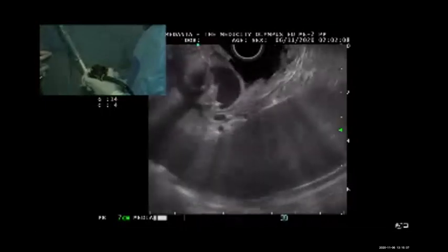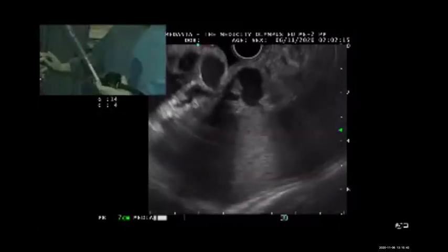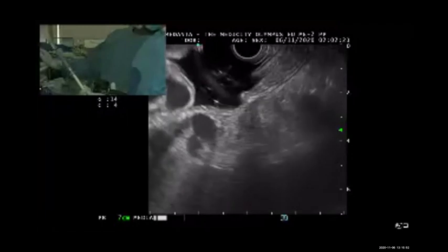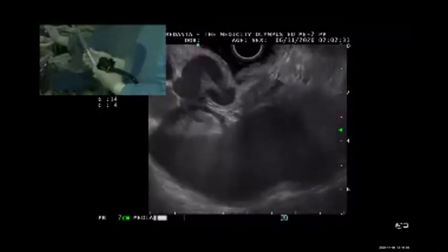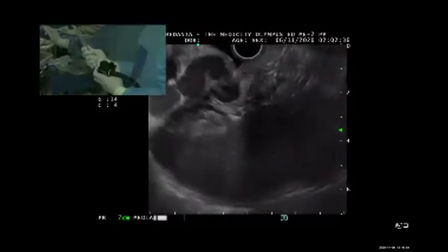Patient should be nicely sedated. You see, I think there's a small amount of calcification here. It could be from a previous glue injection done in another hospital. So I will again focus it. This is the varix which I need to do. I will puncture it with this.